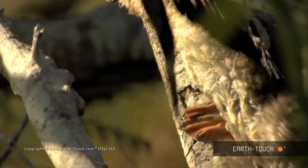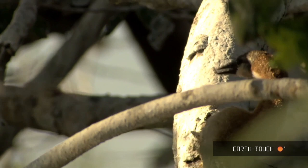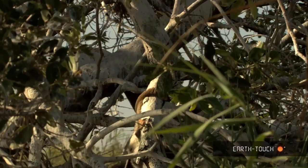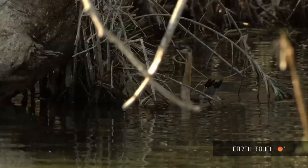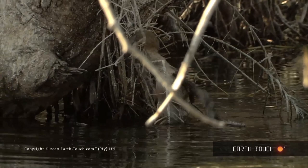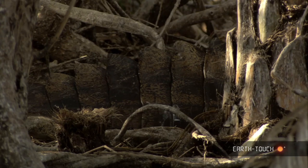They're webbed feet, not designed for really hanging onto branches by any means. And once they're up on the branch and heading up high towards the nest, it's not a safe place for them by any means. They still fall. This bird now, getting quite weak, has to start that whole process again. These are the ideal opportunities for crocs to come in and predate on these birds.